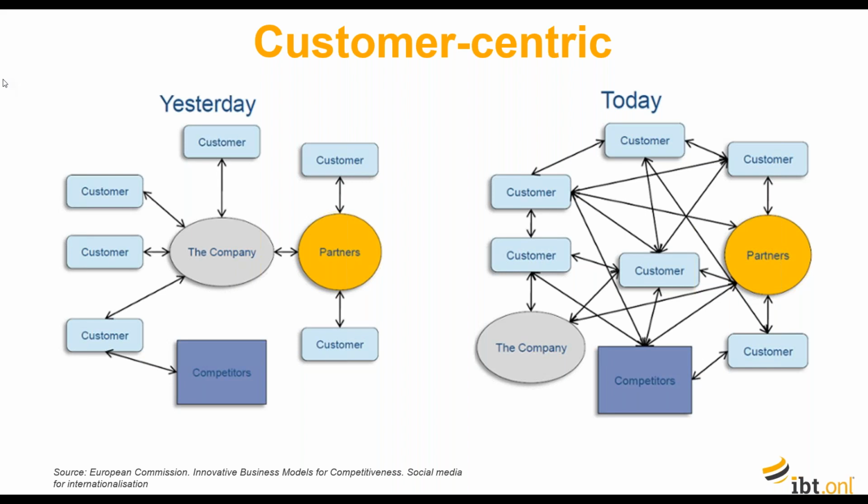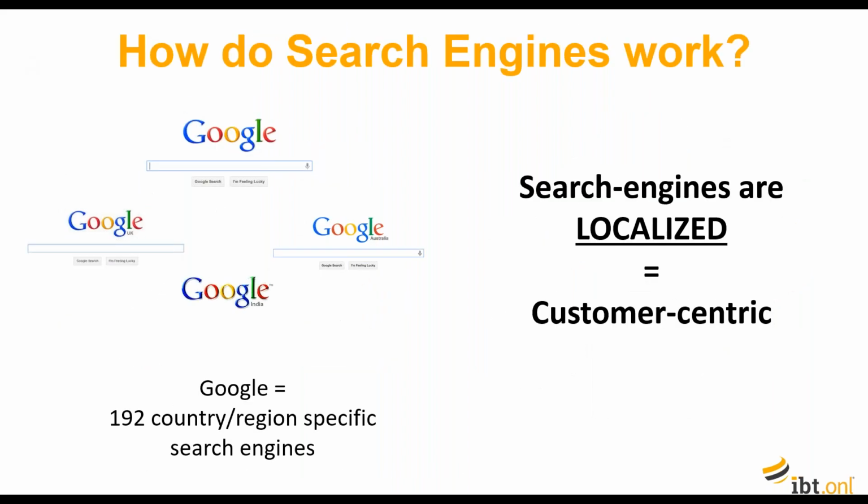In what way has the internet forced everybody to be more customer centric? For that, I wanted to zoom back into how search engines work, because search engines are fundamentally customer or searcher centric. There are a large number of search engines in the world, but Google is by far the most dominant. And in the Anglophone world, it's by far the most dominant as well.